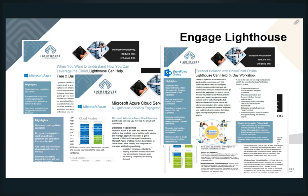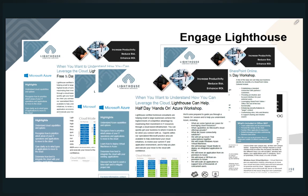SharePoint Online, of course, is one of our core competencies. We're constantly rolling out intranets and extranets for different organizations and public internet sites. And we also have hands-on Azure workshops. This would be typically more for developers who want to get familiar with what they can do with Azure. So one of our senior development architects would come to your location, set up an Azure environment for you, which is in reality setting it up in the Azure cloud, and let your users get familiar with how easy it is to start building applications to run in PaaS on Azure.